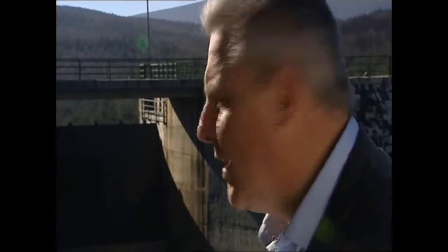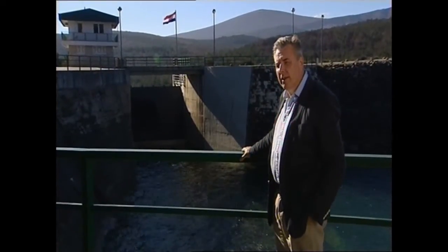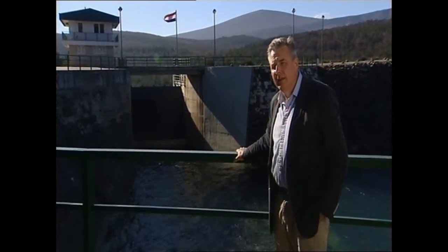Once it became obvious that water had to be released from the spillway, I had in my mind that I was going to take the opportunity if I could. We came here to the dam to measure the water level as we had done every day, and the Serb soldiers were very comfortable with us coming over to this part of the dam because we did it every day.